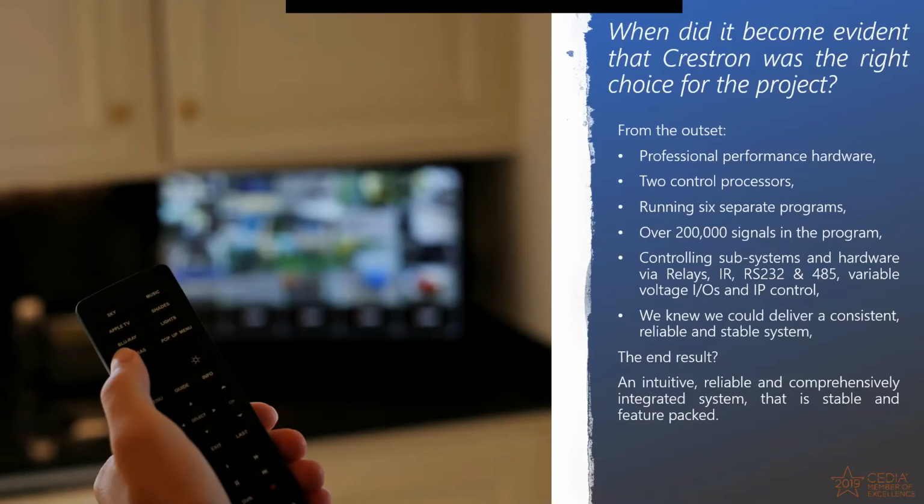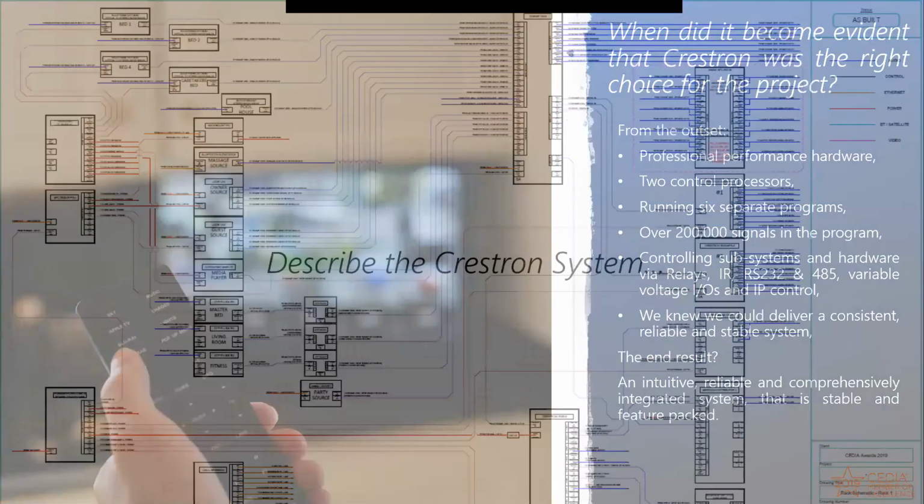Yeah, I think we've designed the system not as far as Crestron can possibly go, but we've taken it a long way, I think. No, it looks really good. And you talked about the control system and the interface. Now, can you describe the system in detail?